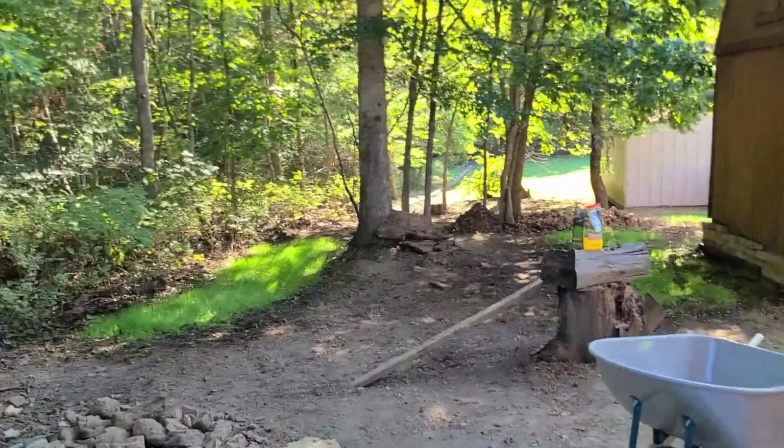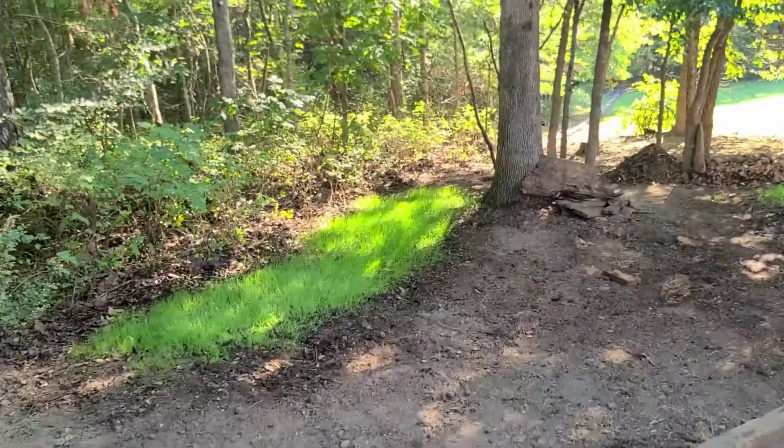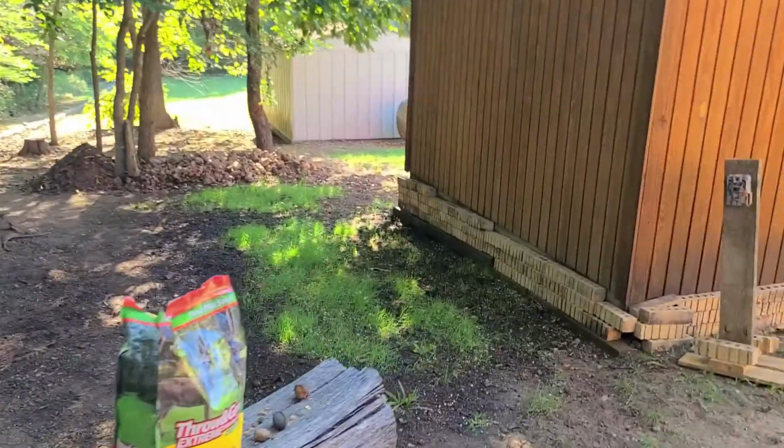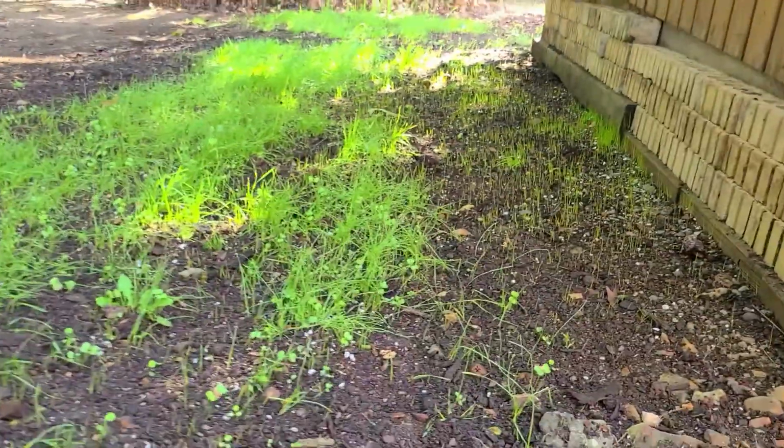Anyway, happy Friday, everybody. Let me give you a little update on the pond project. We've got a blue jay in a tree. We've been really wanting to show you guys this. The grass. That's that grass seed we planted. What was it, last week? Oh, it's coming up. And it's coming up good.